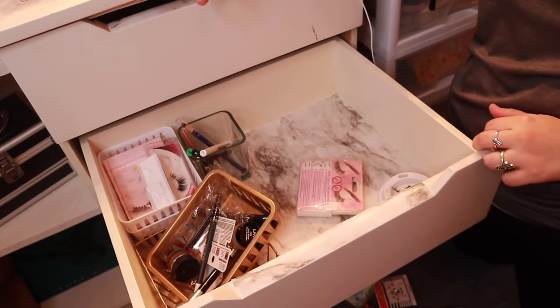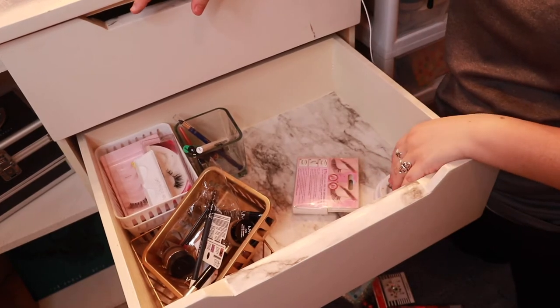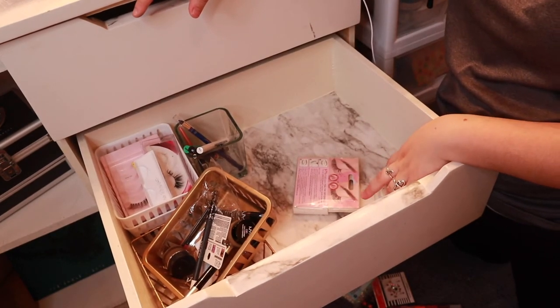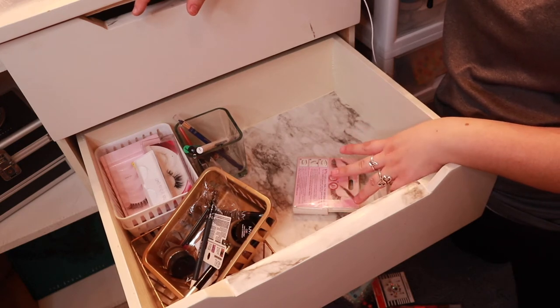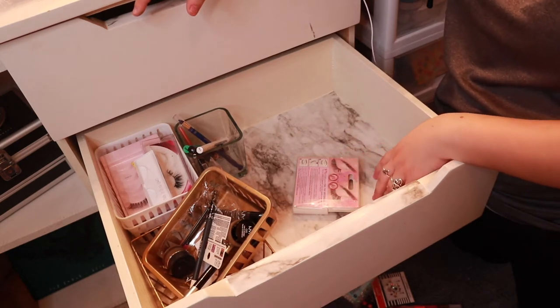Alright, guys, so this is the second drawer. So, this basically is my eyeliners, brow products, and eyelashes. So, yeah, let's get all this out first.